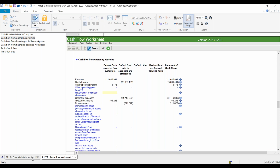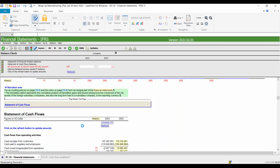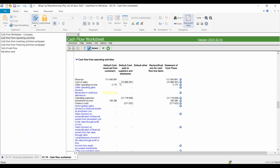Which numbers are they? Let's go to the financial statements. Let's go to the cash flow. If you're in the direct method, you've got these two numbers, cash received from customers, cash paid to suppliers, employees. How do we work this out? That's what the two default columns are for. So I'll go back to the worksheet. And so we go through our income statement, putting every income statement item into one of these two columns.